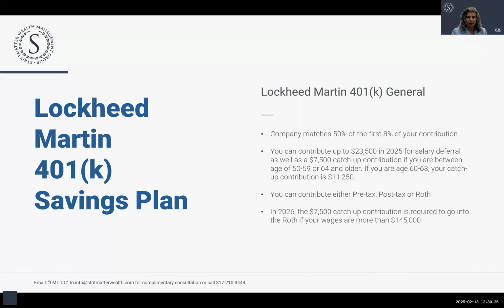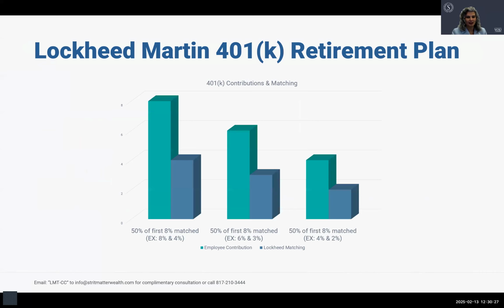So, okay, here's a graph on what that 50% looks like. If you do 8%, they give you 4. If you do 6%, they give you 3. If you do 4, they give you 2, and so forth.